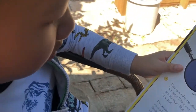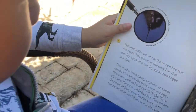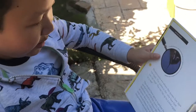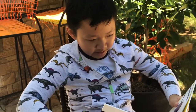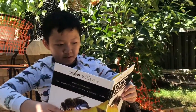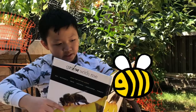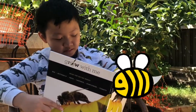Honeycombs are where the queen bee lays her eggs. The queen is the only bee that can lay eggs. She can lay up to 2,000 eggs in a day. A worker bee has a sharp, pointed body part called a stinger. They can hurt people or animals.